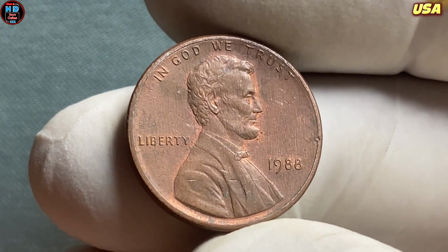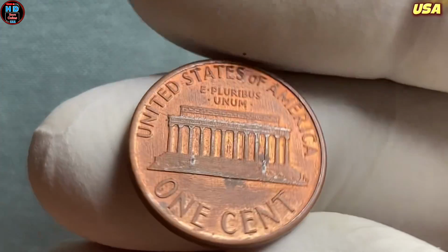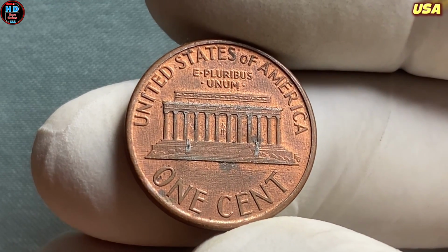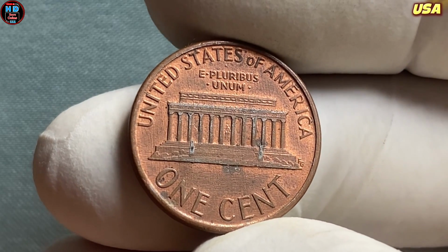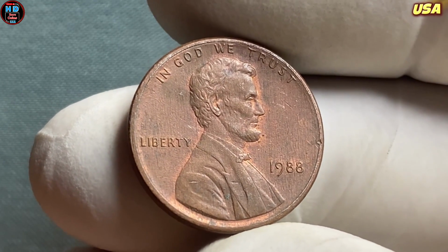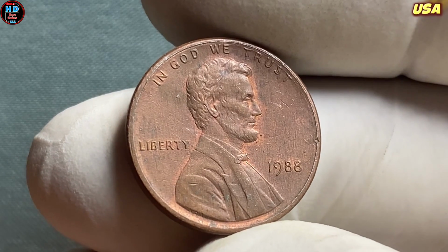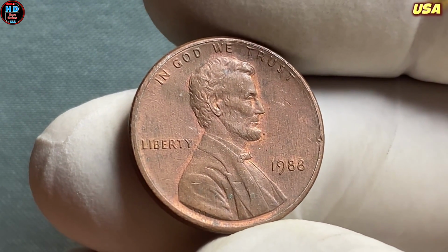The difference between the two reverses lies in subtle design details, most notably, the shape of the G in America, and the positioning of the initials, FG, near the Lincoln Memorial. To the untrained eye, these differences are nearly invisible. But to coin experts, the 1988 reverse of 1989 variety is a treasure, a genuine minting mistake that slipped past quality control and made it into circulation.